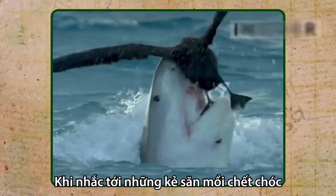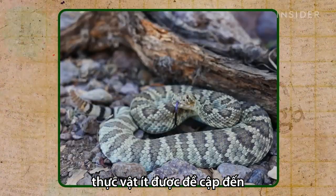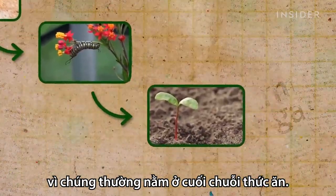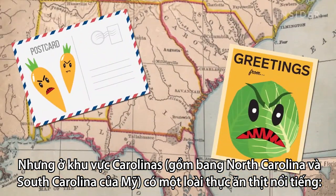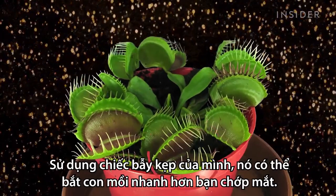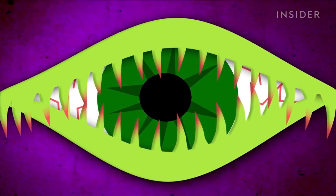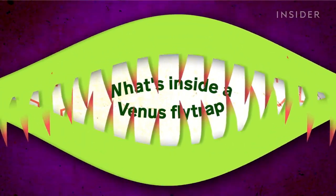When it comes to deadly predators, plants generally don't come to mind. After all, they're typically at the bottom of the food chain. But the Carolinas are home to one vicious vegetable, the Venus flytrap. Using its famous trap, it can catch prey faster than you can blink. But what happens next inside a Venus flytrap?